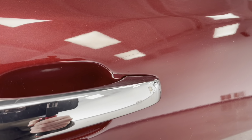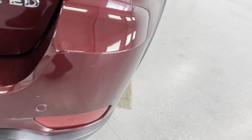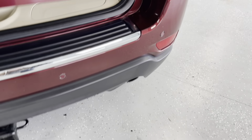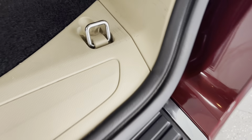Some faint scratches on that rear passenger door. We'll come along here to the rear. You do have a small scuff there. Typically, where I often see several scratches and nicks is where the tailgate meets the bumper, as people don't take care of putting items in and taking items out. And that is the case for this SUV.